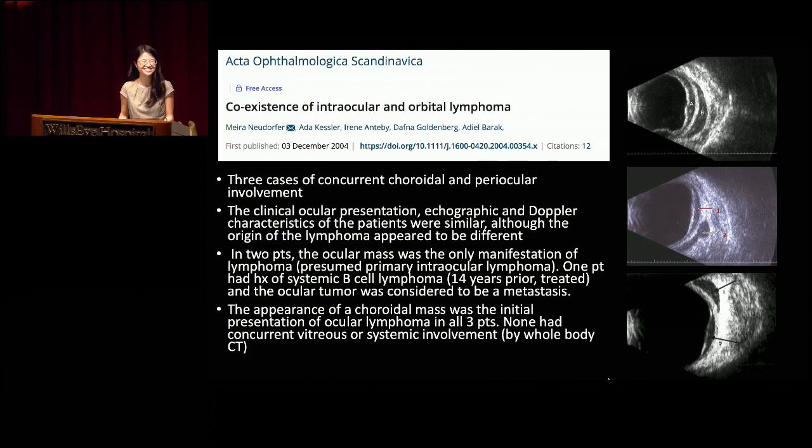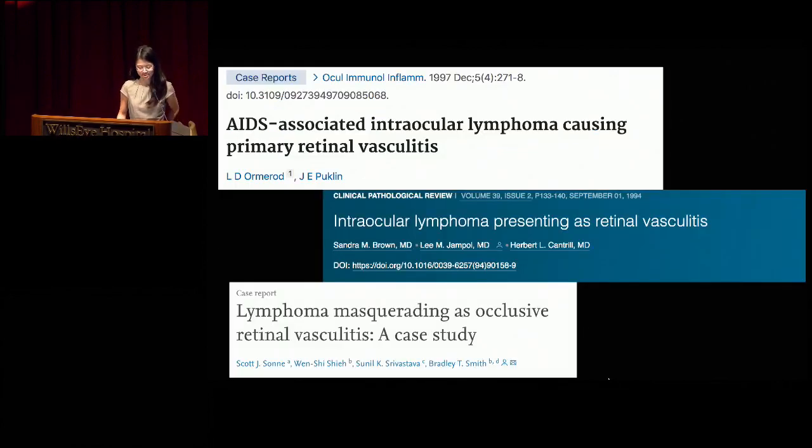Perhaps I should have looked at more oncology journals instead. They probably wouldn't have noted the eye involvement. That's a possibility. Just a brief note that orbital, ocular and CNS lymphoma can also masquerade as a retinitis, something just to keep in mind as well.